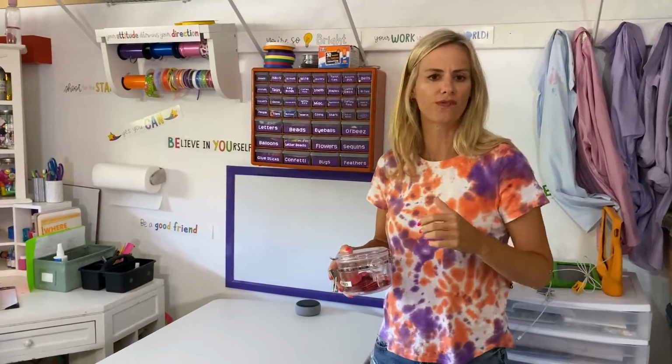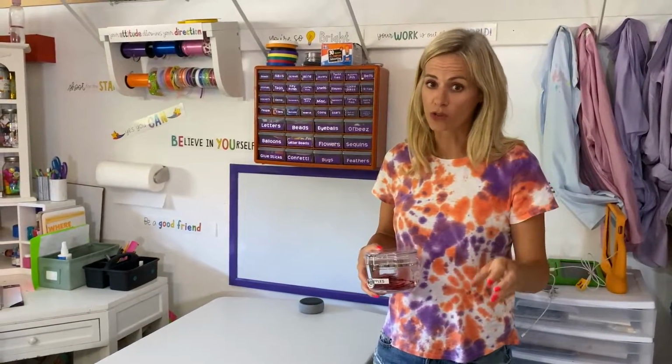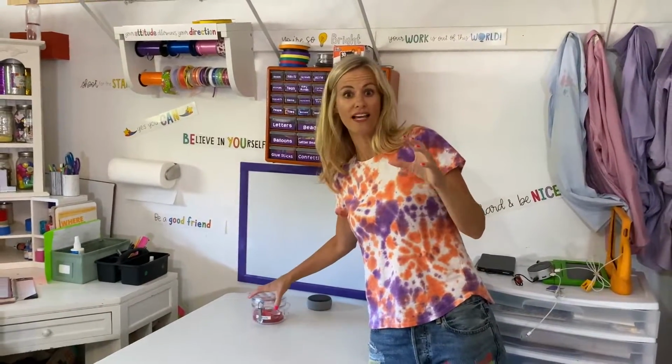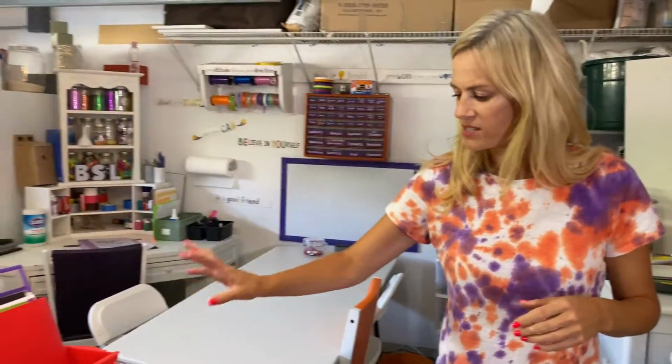I have a reward box full of trinkets, stickers, different things. And again, it can be screen time, that they're earning screen time, which is a big one. But some way to keep them on target, to reward them for good behavior and to lessen bad behavior. So I use an Apple system, use check marks, whatever works for you, but it's really great to have some incentive for them.